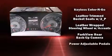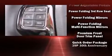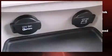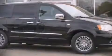Chrysler ensures the safety and security of its passengers with equipment such as head curtain airbags, ignition disabling, and four-wheel disc brakes with ABS. You'll never lose visibility with rain-sensing wipers, which activate automatically when the drops start to fall.